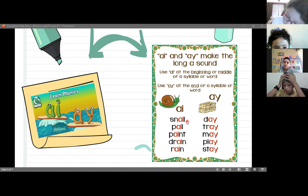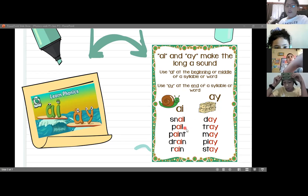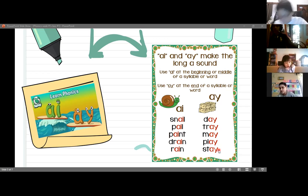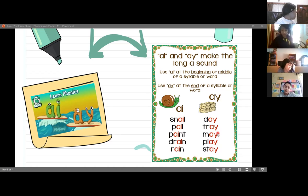Now let's pronounce, everybody, unmute your microphone and let's pronounce this word. How do you pronounce this word number two? Pale. Paint. Drain. Excellent. So as you can notice, they have the same sound. We have two vowels, but just one makes the long sound. That is the letter A. The letter A is the only one that is pronounced. We say they, tray, may, but the Y is silent. It doesn't make any sound. The letter I doesn't make any sound.